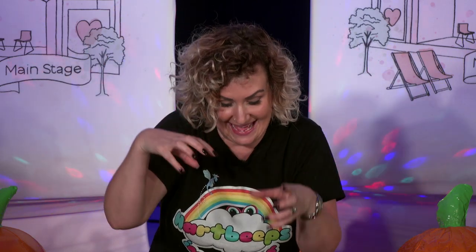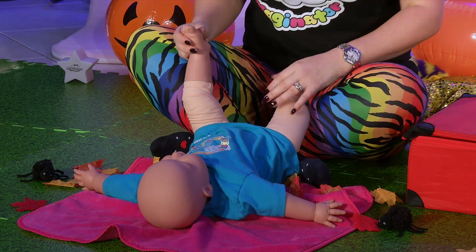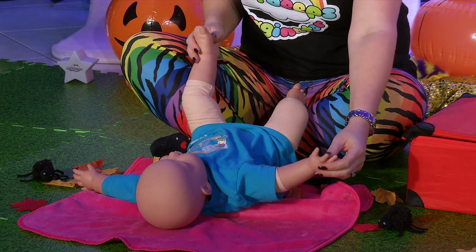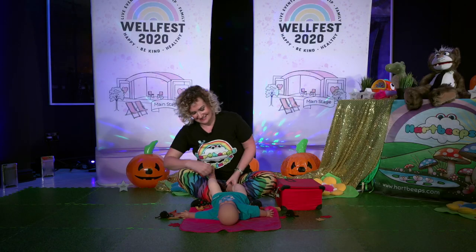But then we're going to say, where's Incy gone? Where is he? And we're going to do some lovely big tickles before Incy Wincy Spider has another go. So when we're using cross-lateral movements, we do one side and then the other. And it's waking up both sides of baby's brain. And it's a really good activity to try at home.